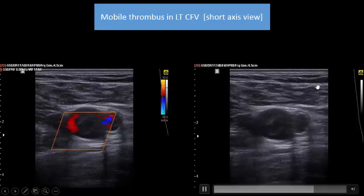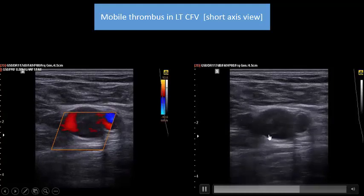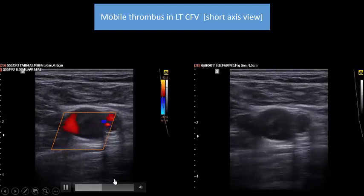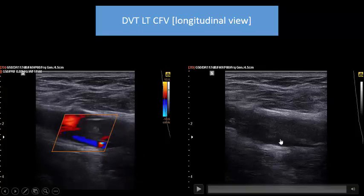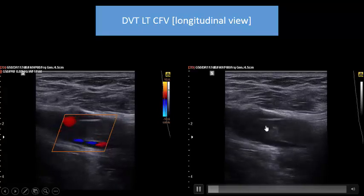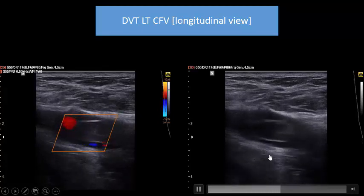This is the left side. As you see here, there is a hypoechoic area with a hyperechoic border inside the vein. When I fire the color, there is color all around, but inside there is a thrombus. In the longitudinal view, there is a thrombus here and here of the left common femoral vein. Very clear thrombus. If you see this thrombus, please don't compress, because the thrombus may detach and cause bad pulmonary embolism.